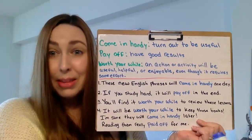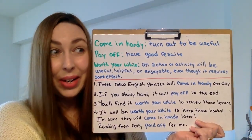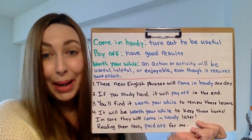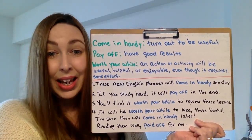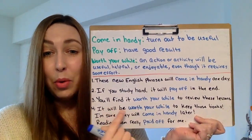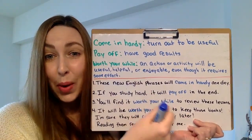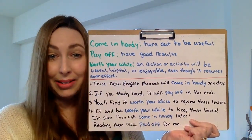So keeping the books requires some effort, right? Maybe you have to store them somewhere. They might take up space. It requires a little bit of effort to keep them. However, that means it will be worth your while to keep these books. So even though it requires some effort, they'll be helpful. They'll be useful later on. Okay?